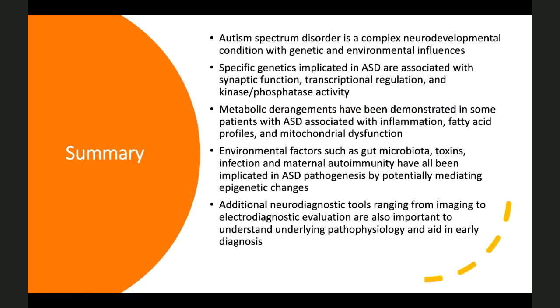In summary, autism spectrum disorder is a complex neurodevelopmental condition with genetic and environmental influences. Specific genetics implicated in autism are associated with synaptic functioning, transcriptional regulation, and kinase phosphatase activity. Metabolic derangements have also been demonstrated in certain patients with autism spectrum disorder, associated with inflammation, fatty acid profiles, as well as mitochondrial dysfunction. And there may be subsets of autistic individuals within each of these categories that have specific treatments that could be more or less beneficial for them.